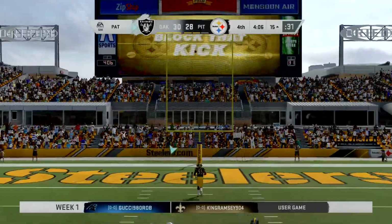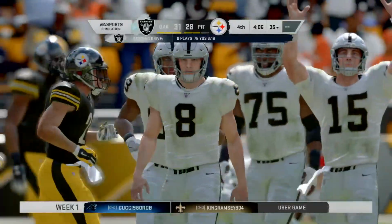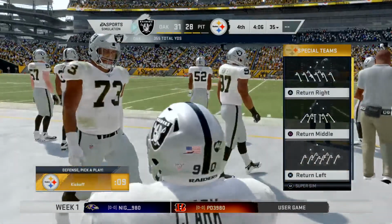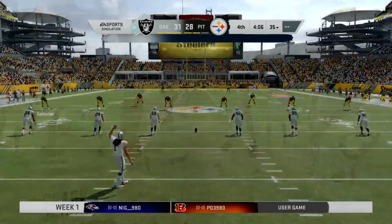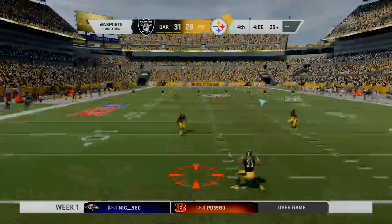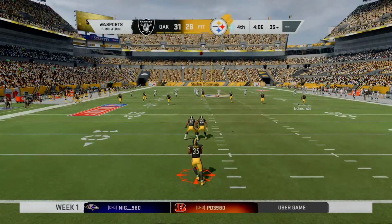Solid job up front. Really just a solid job all the way around to get that one in. Yeah, that was well executed, wasn't it? Well blocked, well run. End result, 6 points. Touchdown. So that drive goes 8 plays, and it ends with a 1-yard touchdown run.